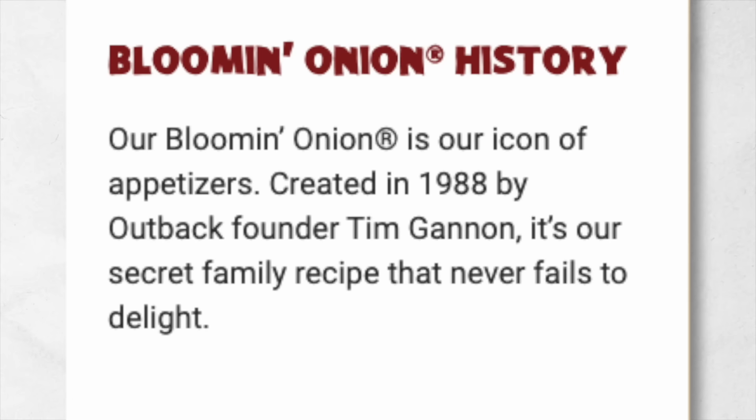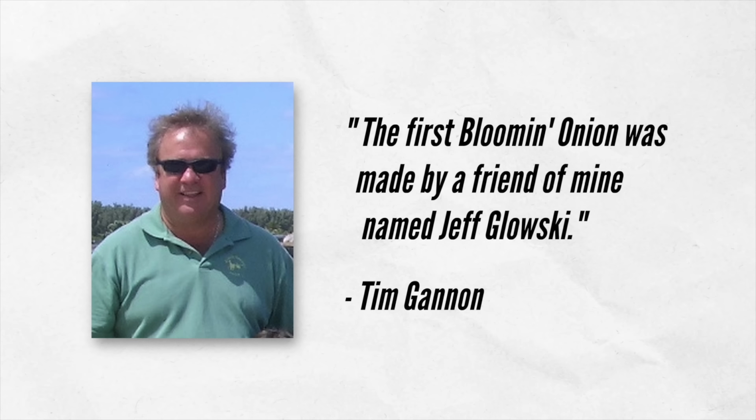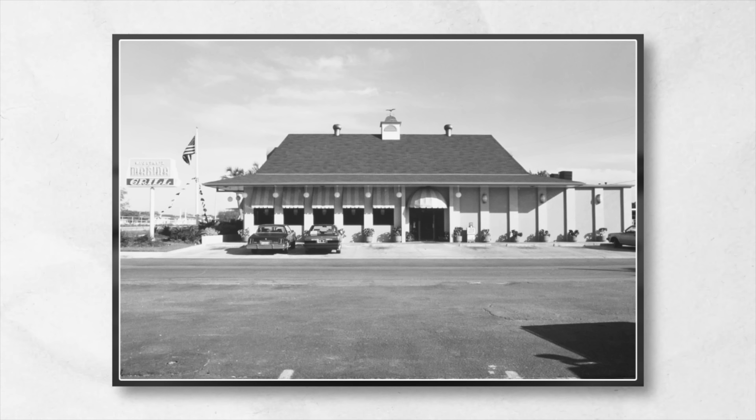So on Outback's website, they say that the Bloomin' Onion was created in 1988 by Outback founder Tim Gannon. But Gannon himself has said, and I quote, "The first Bloomin' Onion was made by a friend of mine named Jeff Glowski." Glowski worked at a restaurant in New Orleans, Louisiana called Russell's Marina Grill. The general manager at the time was a guy named George Barnes.